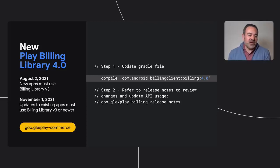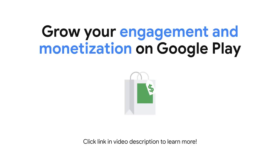As a reminder, at I/O 2019, we announced a 2-year support window for each major version of Play Billing Library. This means that billing integration support for AIDL and Billing Library versions 1 and 2 will stop at the end of this year. You can learn more at the link shown here. If you want to learn more about the recent improvements we've made to our commerce platform, check out the Grow Your Engagement and Monetization session as well.